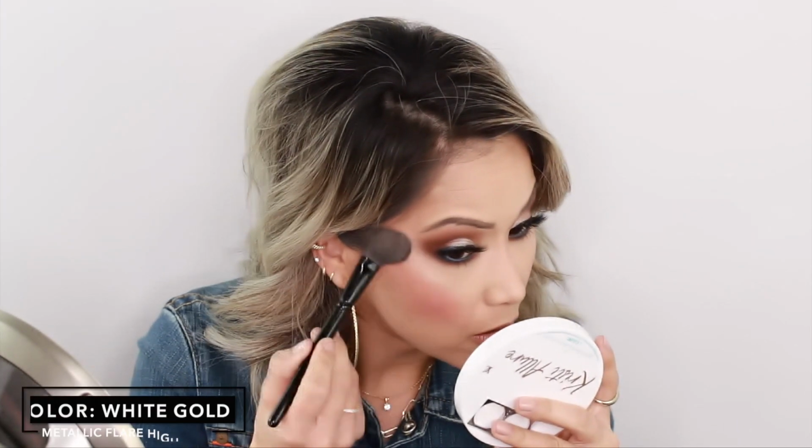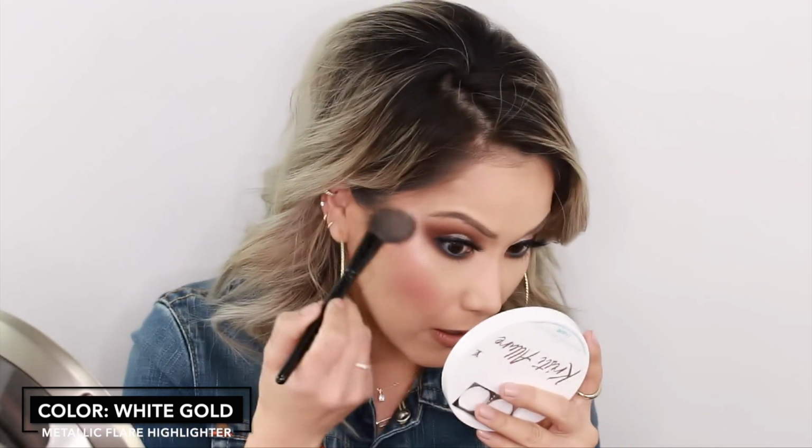I'm gonna go back to my Wayne Goss one just because that's my favorite highlighter brush. And we're gonna try it with the 24 karat gold. See, it's weird because this one doesn't feel like it's picking up much on the brush, but we're about to find out how it's gonna pull on the skin. All right, let's try it out. Ooh, that's pretty. Yeah, that one gives me more kick. Yeah, I like that one.